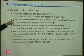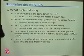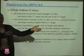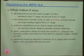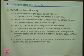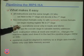There's only a few instruction formats. In fact, there's only 3 formats. And there's a strong symmetry of those. Remember, opcode is always in the same position in every single one. The 16 bits at the end match up the 16 bits in the last 3 fields of R-type and I-type. The RS and RT fields are in the same place in the R-type and the I-type. There's a strong symmetry. Okay? We only allow memory to be done in loads and stores. We never allow any memory operations to be done on operands in memory.